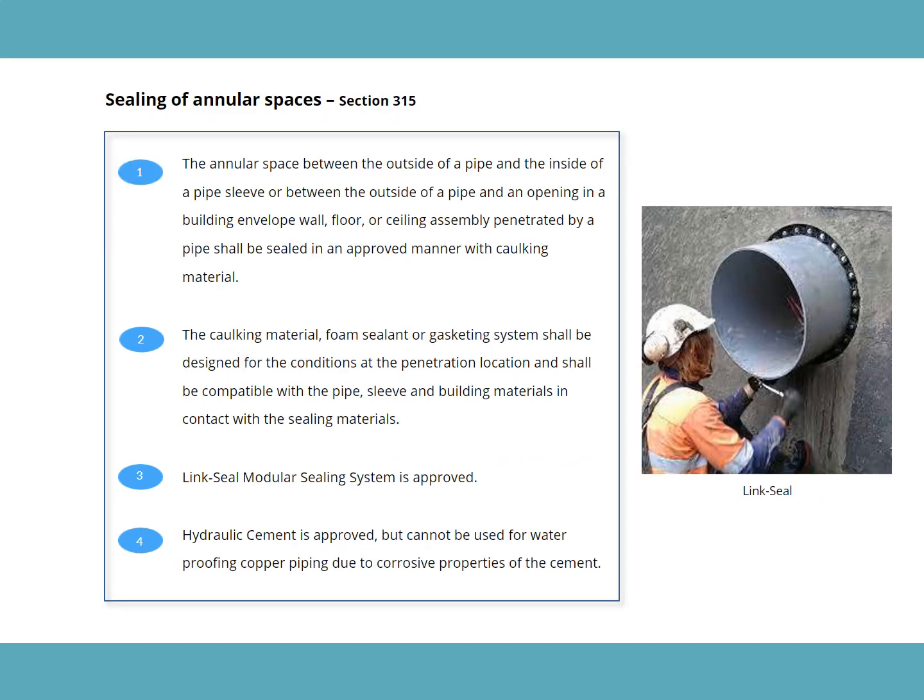In Section 315, the annular space between the outside of a pipe and the inside of a pipe sleeve, or between the outside of a pipe and an opening in a building envelope including the wall, floor, or ceiling assembly that is penetrated by a pipe, shall be sealed in an approved manner with caulking material. The caulking material, foam sealant or gasketing system, shall be designed for the conditions at the penetration location and shall be compatible with the pipe, sleeve and building materials in contact with the sealing materials.